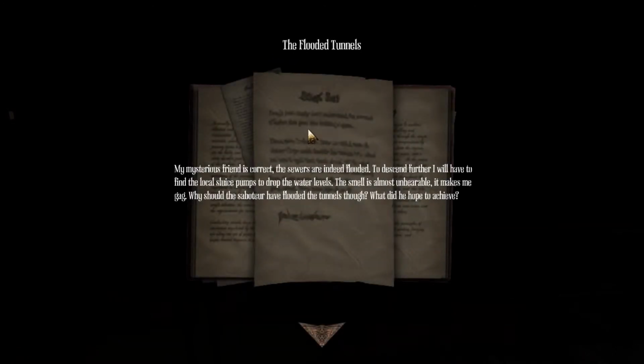Ew. Journal. The flooded tunnels. My mysterious friend is correct. The sewers are indeed flooded. To descend further, I'll have to find the local sewage pumps to drop the water levels. The smell is almost unbearable. It makes me gag. Why should the saboteur flood the tunnels, though? What did he hope to achieve?